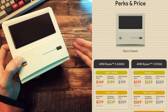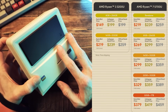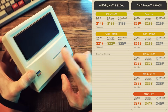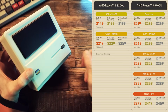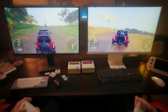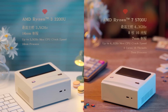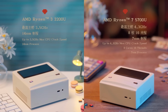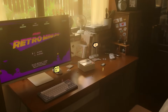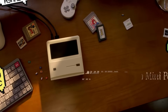They have a few models with a fairly old and weak Ryzen 3 3200U processor, which will run you $150 to $220. And then there's the higher end model with a Ryzen 7 5700U processor from $270 to $380. My first thoughts of these prices are that the Ryzen 3 3200U model is overpriced. The 3200U has worse general performance compared to the Intel N100 mini PCs that are abundant on Amazon, but it'll totally get you by for basic tasks, word processing, watching movies, or even some light emulation and gaming.